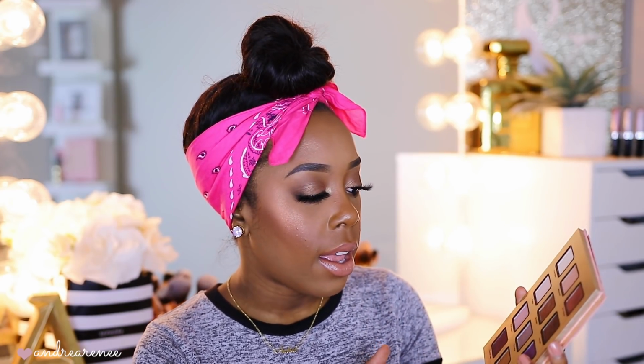The black in here is probably one of the best black shadows that I have tried from Too Faced, and I just love this palette. As a whole, the shades in here are absolutely beautiful.